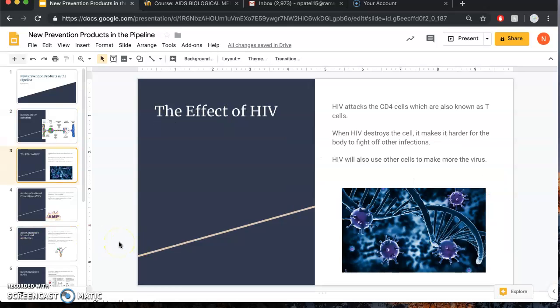Next, we will discuss the effect of HIV. HIV attacks a specific cell that is found in our immune system called the CD4 helper cell, also known as the T cell. When HIV destroys this cell, it becomes harder for the body to fight off other infections. For example, a cold could be a lot harder for your body to fight off with a low count of CD4 than it would be if you had a healthy count of CD4. This is because the body has difficulty responding to new infections.